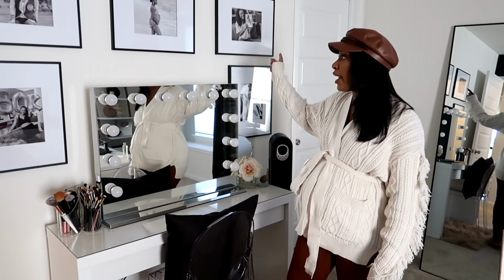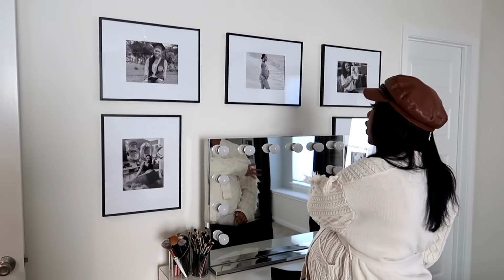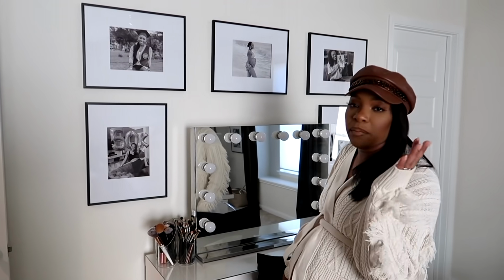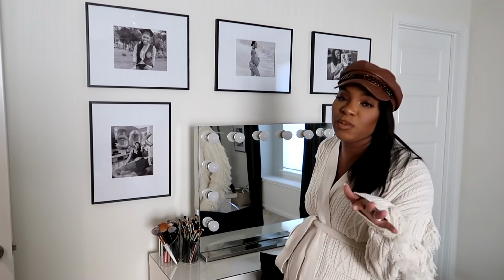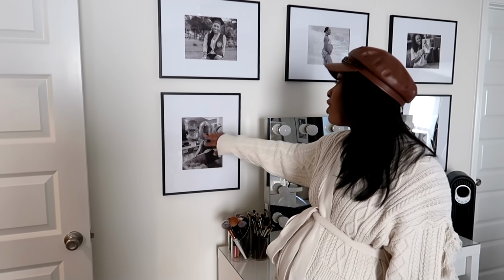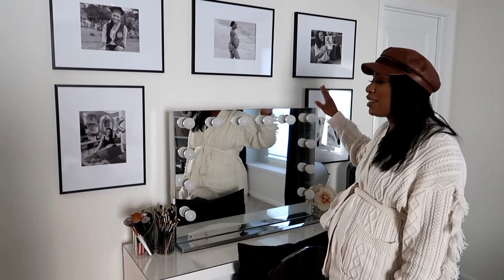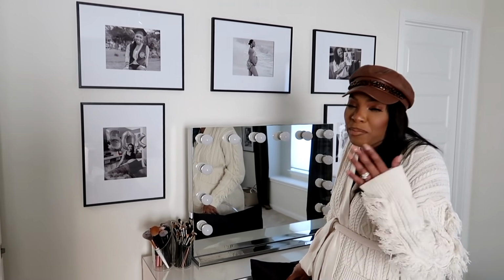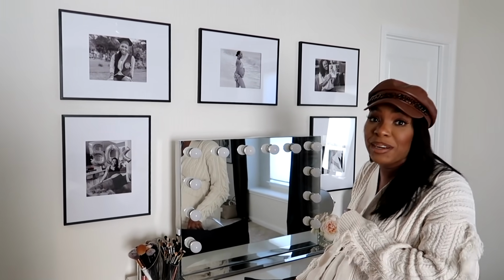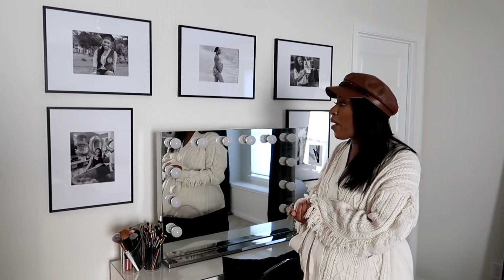And then I of course added in some more picture frames. Again, you guys, these are all from Target, and basically I just added in some pictures of some big milestones for me. Like this room is all about me. So I have whenever I hit 50K on Instagram, whenever I graduated with my MBA. Obviously I had to add in some pregnancy pics to commemorate this moment and this phase of my life, because it won't be much longer until I'm not pregnant anymore. And then also, I was featured in InStyle magazine.